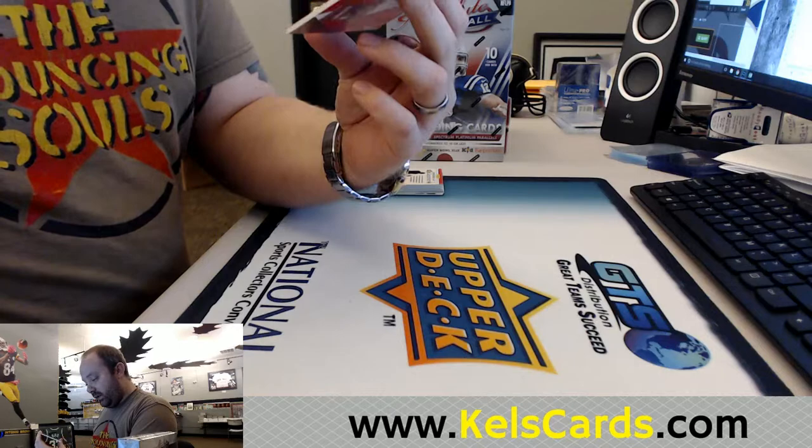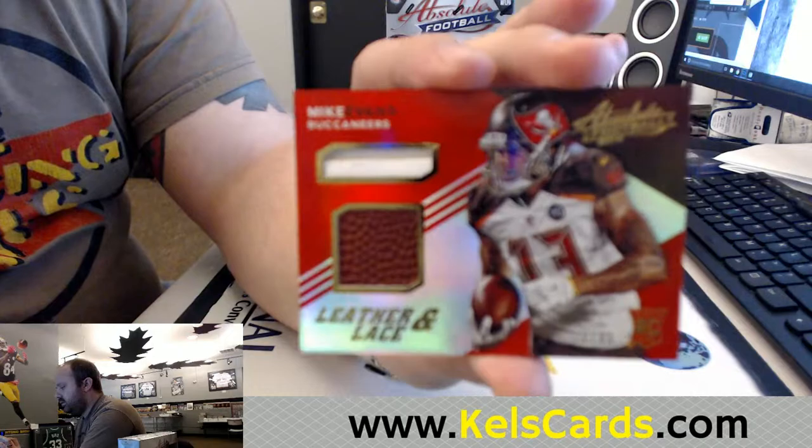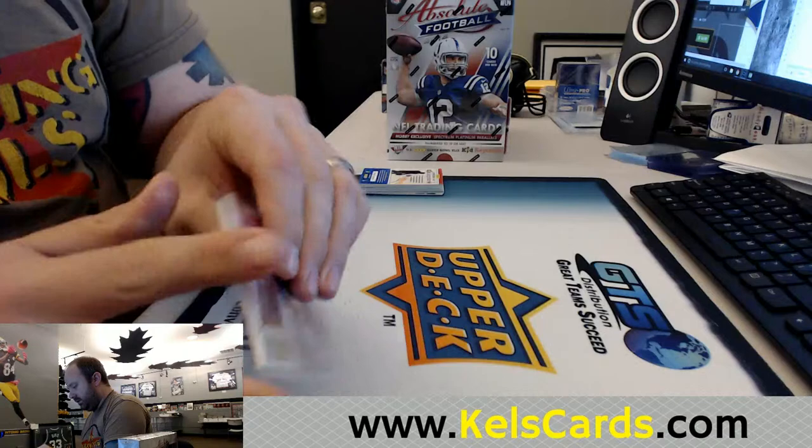23 of 43, from the Tampa Bay Bucs, Mike Evans. Mike Evans, leather and lace. As always, your hits will all be sleeved and top loaded for safe transport.